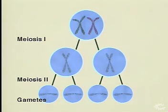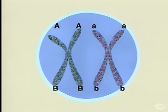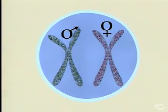You know that chromosomes assort independently, but that's not necessarily true for genes. They often do things differently, and that's your first clue. For example, if I have the gene capital A and the gene capital B, and my homologue has the small a and small b genes, then the gametes will be capital A, capital B, capital A, small b, small a, capital B, and small a, small b gametes. Now here's another hint. What you see isn't always what you get. Chromosomes can trade genes.